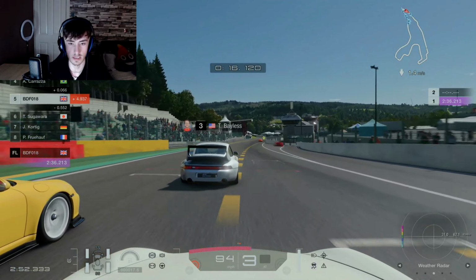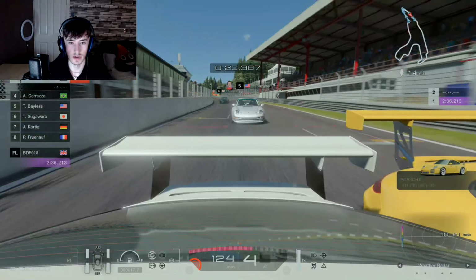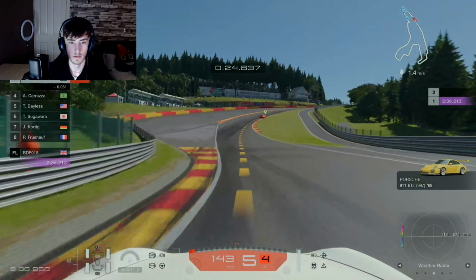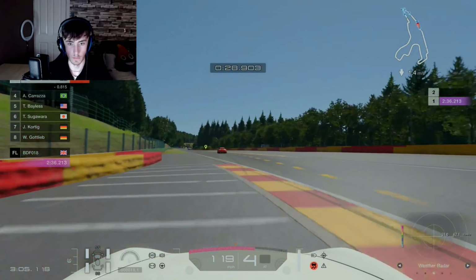He's got me on acceleration currently, but we're going to do, was it a Hakkinen Schumacher, isn't it? Oh, at Spa again as well. Don't you try and touch me up. And we come out on top. Oh, bit of a drift there.